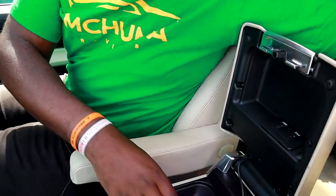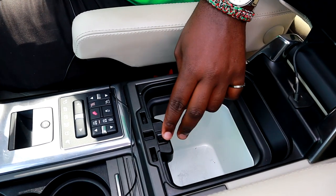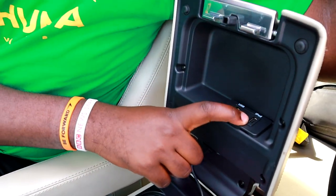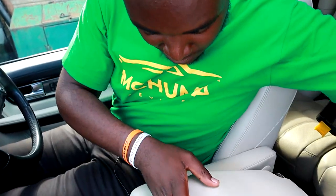So just underneath this we have what you call a cool box. You just turn it on right here, and it's going to cool your drinks and all that. And look at this, you have USB and iPod just for charging your phone or your iPad. So this is actually really amazing. So let's just put this back and see.